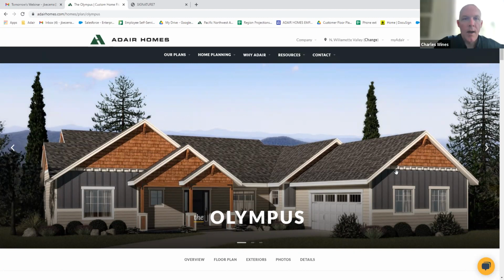Okay, and what if a customer doesn't see a flooring in our showroom? What are our options? And what are the flooring options in general? We offer carpet or vinyl as standard, but then we probably have a good 40 to 50 different carpet options out there. And then as far as to replace the vinyl, we have engineered hardwood, we have laminate, and we have luxury vinyl plank. And there's probably, again, another 40 to 50 options there.